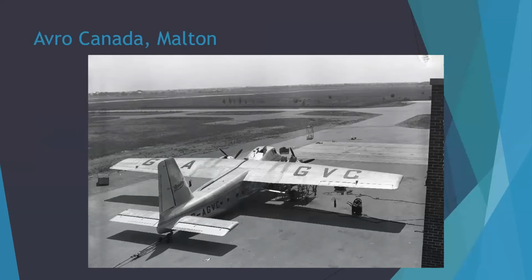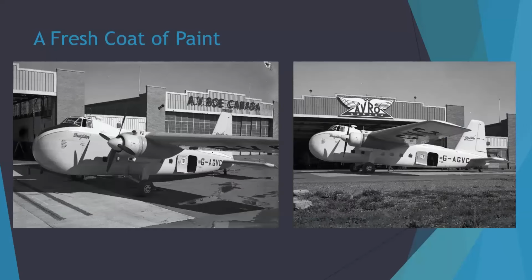On August 7th, G-AGVC departed Montreal and headed to the Avro Canada plant at Malton, Ontario. Here, the long-range fuel tanks were removed, minor modifications were made, and the aircraft painted in its demonstration tour livery. Pictured here is G-AGVC in its natural metal finish before painting. And here are 2 photos of G-AGVC in its new paint scheme. The colors are described as light blue surmounting dark blue with a narrow gold band separating the two. The engine nacelles were painted golden brown to camouflage discolorization from the engine exhausts.